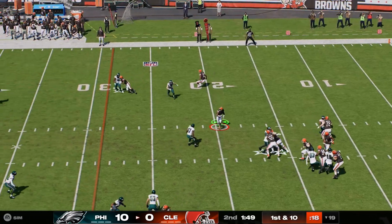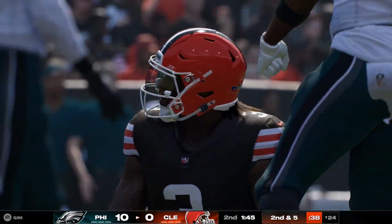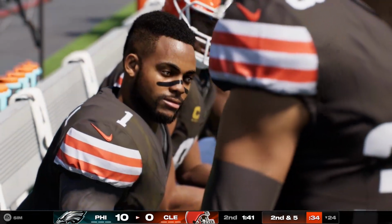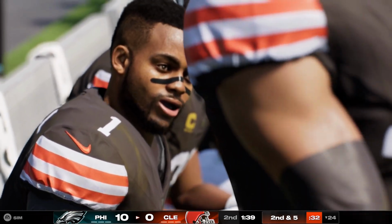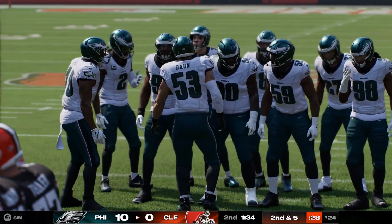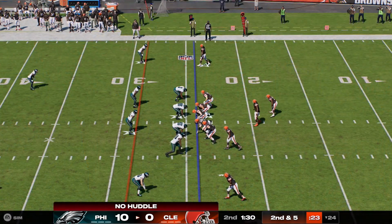From the gun, here's Watson. That's going to be caught by Judy. Stopped at the 24-yard line after a gain of 5. When you see zone defense and you know you've got a drag route on as your primary call, you've got to be really careful as a passer about how far you let your guy go because he might wander into some tough coverage. Here's a 2nd and 5.